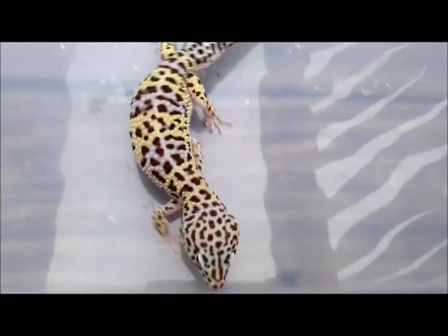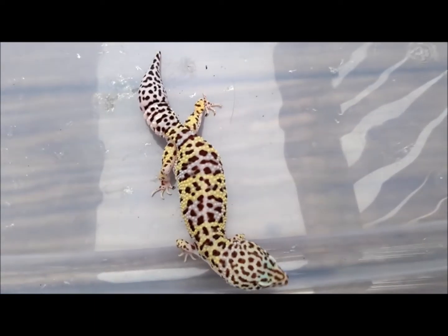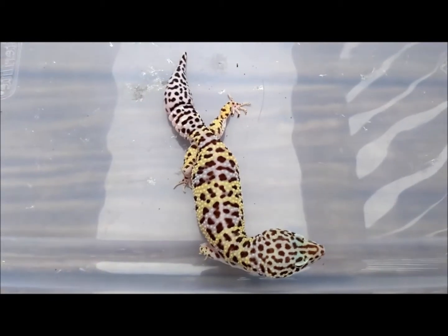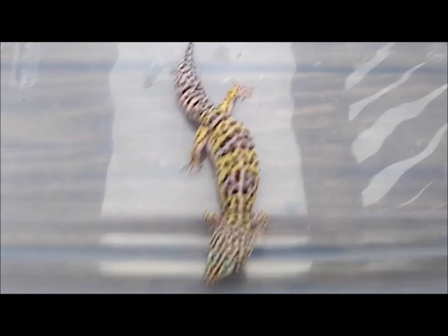She produced a lot of eggs this season. She produced 7 clutches. All of them were fertile. All of them hatched. She's technically ovulating, but I don't think she's going to lay again. And I'm not going to repair her to try to get that last clutch out. I'm going to leave her alone. I think 7 clutches is just fine to be done with.